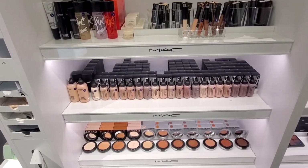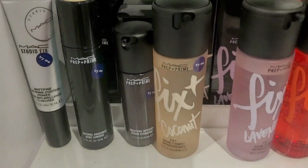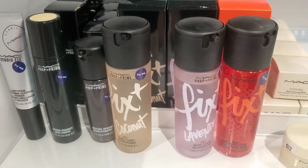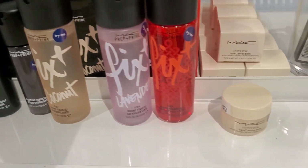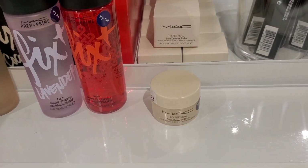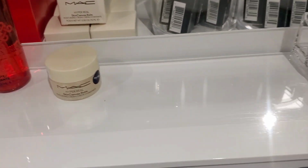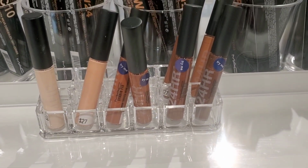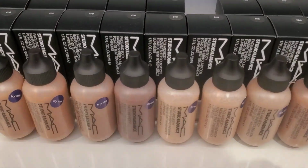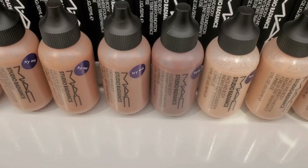And then for MAC, they had all of this here. So all MAC makeup was 40% off. Everything you see right here is 40% off its original price tag. They had a couple of different MAC Fix Pluses. Also this Skin Canvas Balm. And then a couple of concealers. The original value is 27 on these, but these were 40% off the original value.